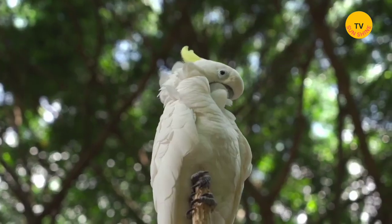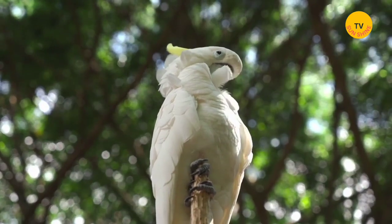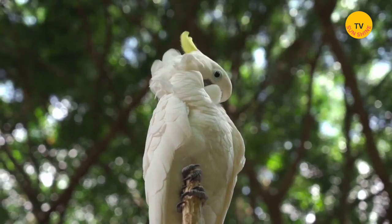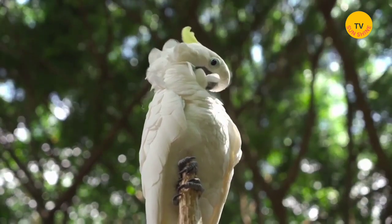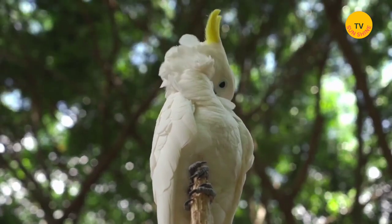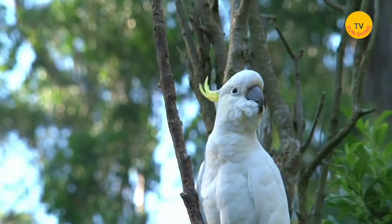Studies have shown that parrots possess problem-solving abilities, use tools, and can even understand concepts such as counting, shapes, and colors. The African gray parrot, in particular, has been the subject of extensive research and is known to have cognitive abilities similar to those of a young child.